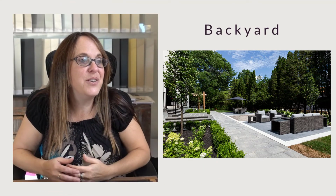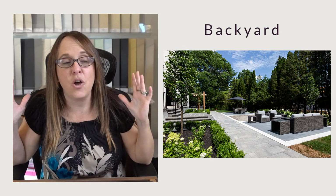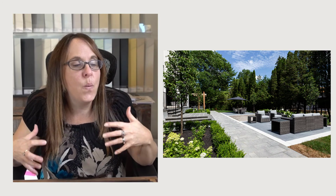And then here we have the exterior. It doesn't look overly inviting to me, other than the fact that I love, obviously, all the trees. It looks like it's quite private. You've got the blue sky. It's a beautiful sunny day. But I'm not feeling like it's very welcoming, but that's where I guess the styling would come in. So I don't think there's much styling done back here.